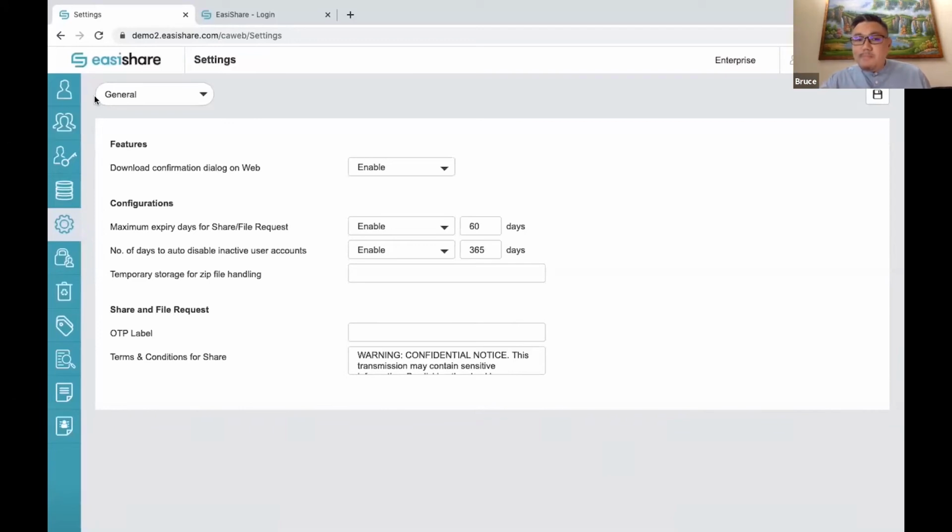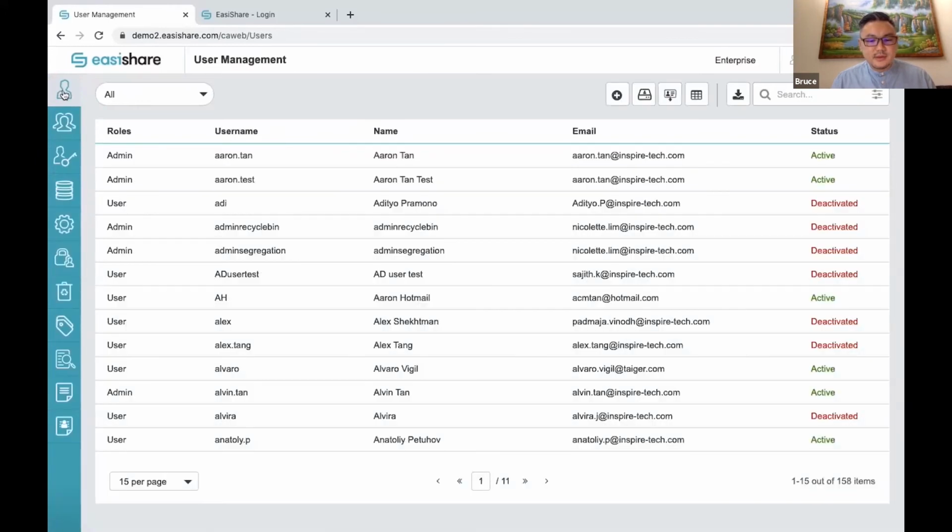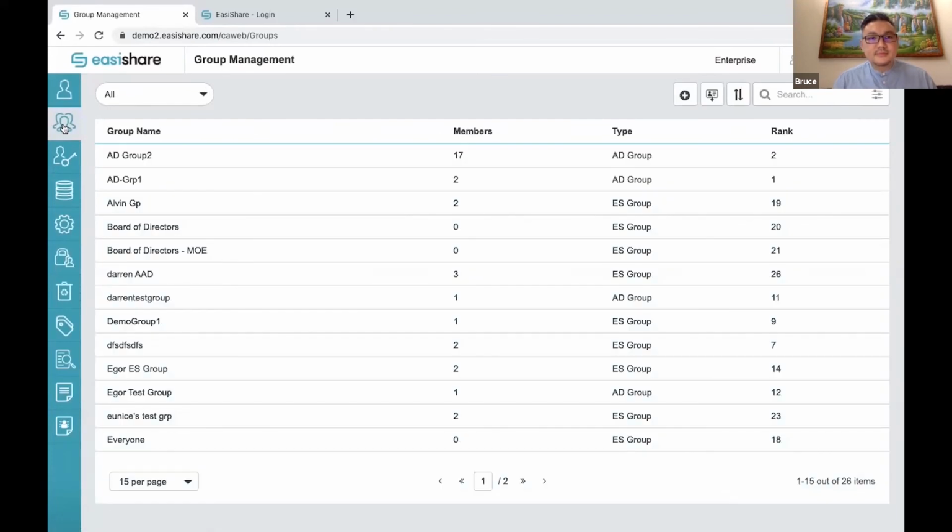I have logged into the admin portal. On the left-hand side, you can see these various tabs. This is where you configure the settings, set up the various policies, and manage the user rights and their privileges, controlling the access to the devices and folders. Before I show you the various security features of EasiShare, let me first show you how simple it is to connect EasiShare to ICOS.